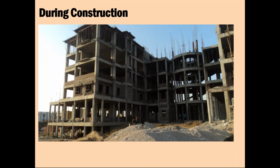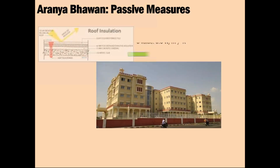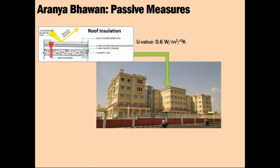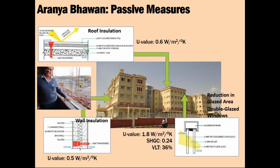This is what the building looks like during construction. Here you can see 1.5 inch or 2 inch insulation being used, sandwiched between the normal brick walls at the construction stage. The roof was insulated with a high solar reflective index material. This is the wall insulation.